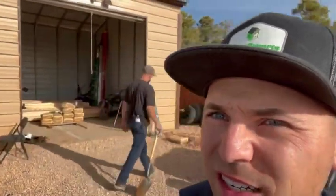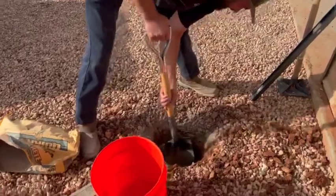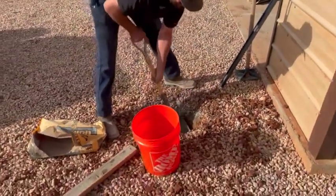Just ate breakfast. We're about to put in a flagpole. My nephew Nick is here. We got the Can-Ams out, ready to go for a rip later. But right now we're just mixing the concrete in the hole. We got a bag in there, we're probably gonna put another half bag in there. Should be good to go.